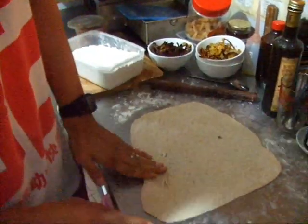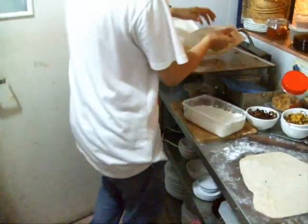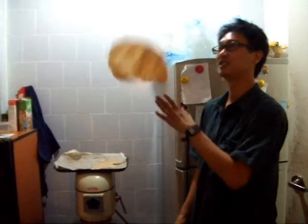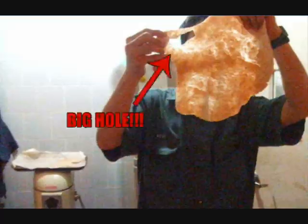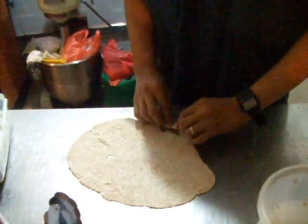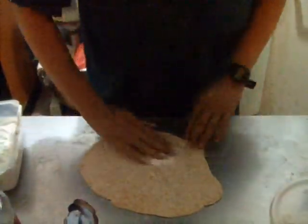But you can seal it up just like that. This is Tian flipping the pizza. See though, there's a hole, but we'll patch it back. Okay, now adding some flour. This is piece number 2.